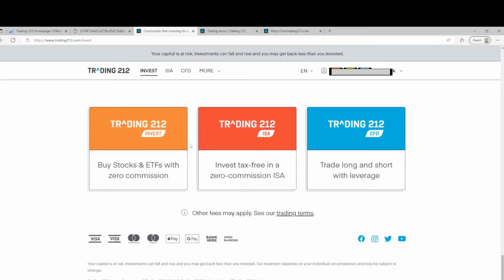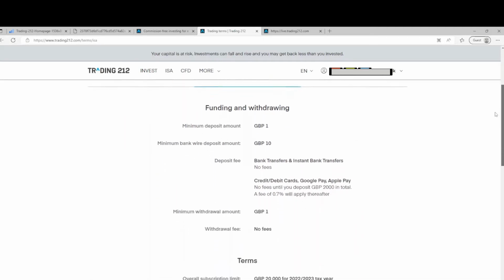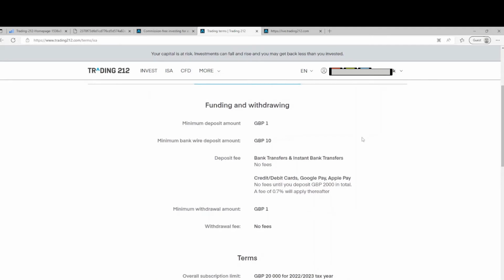So some people will think there's a bit of a moral issue on that, but it's up to you really. Just a quick look at some of the more specific fees. So you've got a deposit fee now when using credit and debit cards. This is one to be avoided, I would say, by most people.